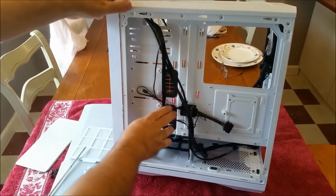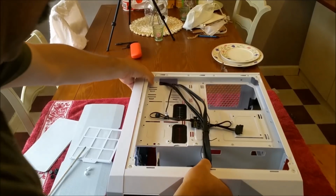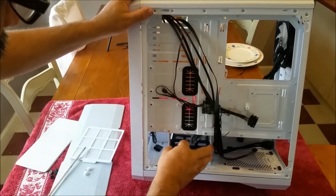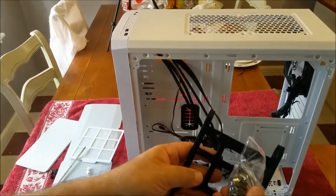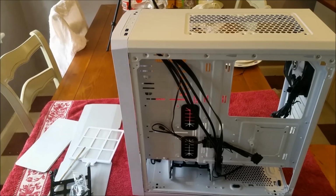Obviously, we've got some lighting happening here. A little bit of hardware in here. So we can pop out, actually I'll just take that whole caddy out. You just undo it like that, don't you? There's a couple of drive bays and some hardware, which we're going to need. So we can stick the hard disk in and at least start assembling this thing.